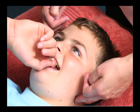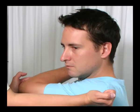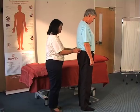Bowen is safe and suitable for people of all ages, including newborn babies and the very elderly. It is also an excellent healing tool for pre- and postnatal and pre- and post-operative periods. The therapy treats the whole person and not just the presenting symptoms.